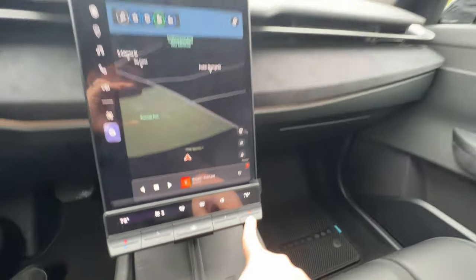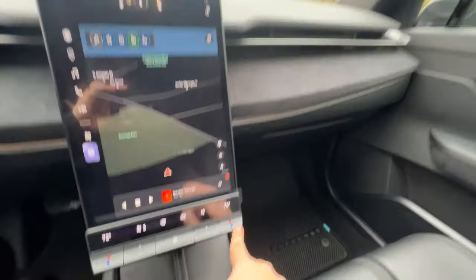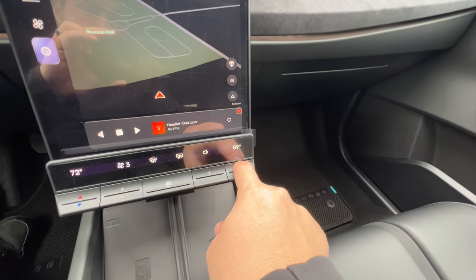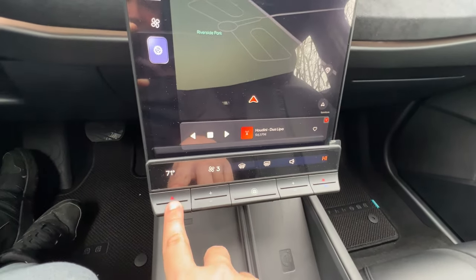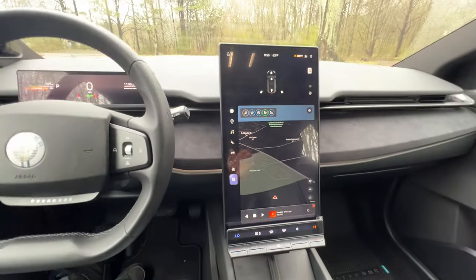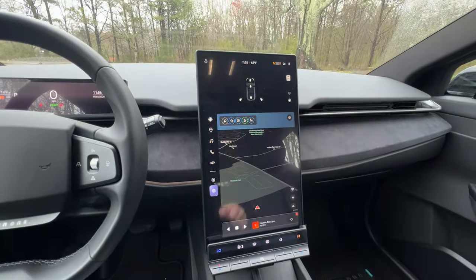And then it's actually dual climate. So this side can be on 80 degrees if they're freezing for some reason. Hot goes to 90, nice. And then this side can be on low. So dual climate control, nice. I wish my Model 3 had that.